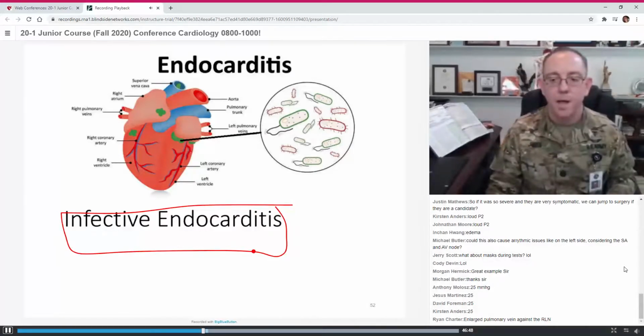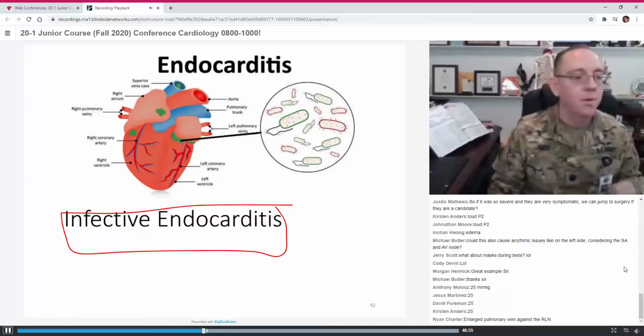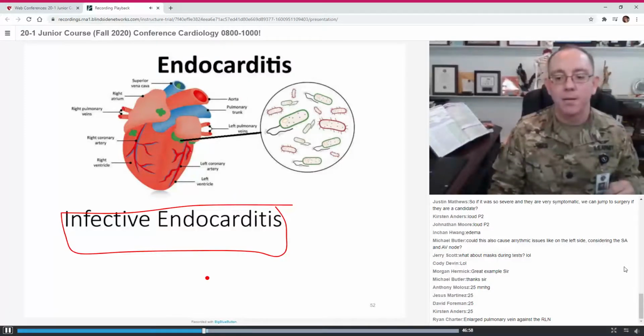This is the fun stuff. I love endocarditis. So should you, as you go through it. I'll keep that going. I'll just put us on break.